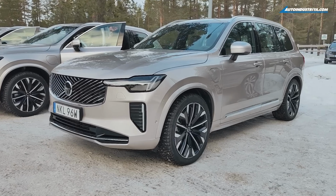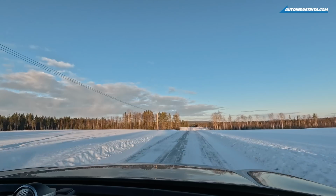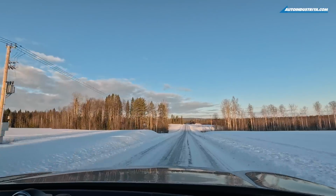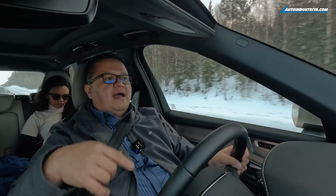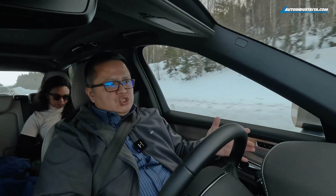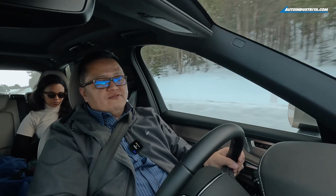Now, the car we're in right now, this is the XC90. And I think it's still the flagship one of the Volvo SUVs. But this is the plug-in hybrid, so it's got the electric motors, actually dual, and then it's got the battery pack and the engine giving you the performance you want. But right now we're just enjoying many of the, I guess, safety features and the smoothness of the vehicle here.